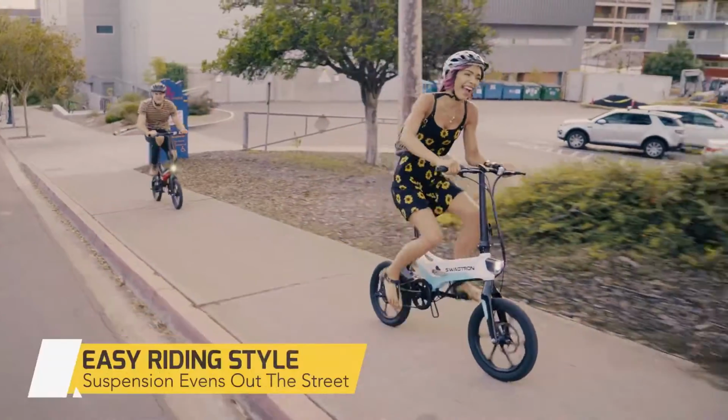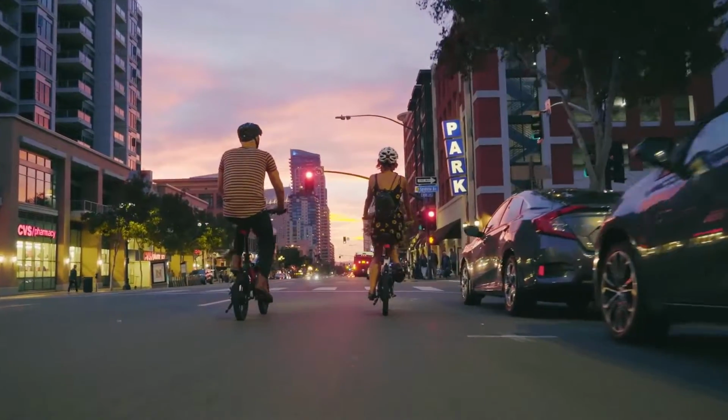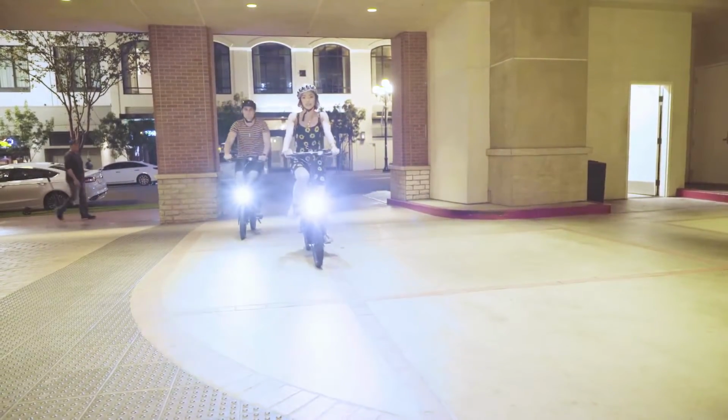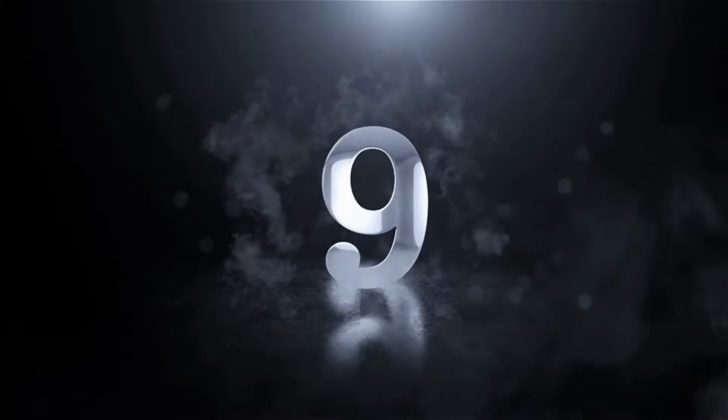Recharges in 2 to 3 hours. Swap it out with a fully charged extra battery and keep riding. Enhanced stability and control, air-filled tires on 16-inch wheels deliver better traction.